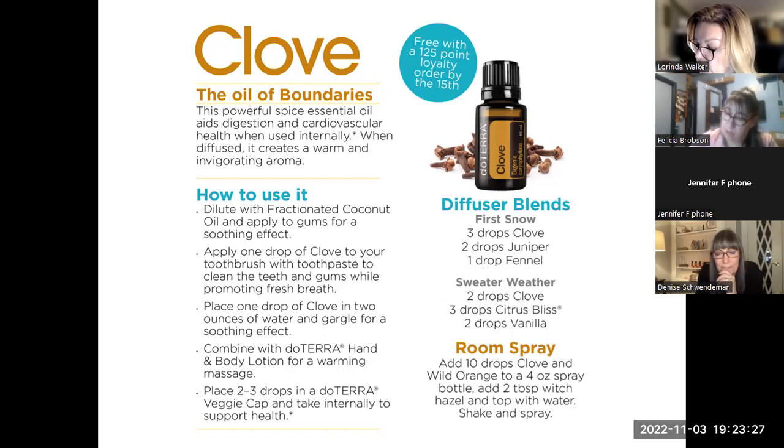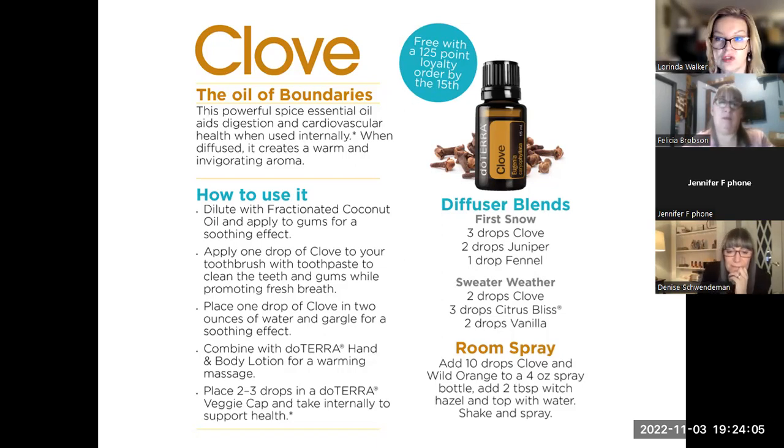Let's see, what else can I tell you about Clove? It's anti-infectious, anti-parasitic, antiviral, antioxidant. It is great for fever, gingivitis, also good for liver detox. So you can rub a drop diluted over your liver. It's also great for rheumatoid arthritis. And that's where I guess the massaging comes into play. So it's really good for massaging into affected areas, and it helps with pain, because Clove is a natural analgesic. So great for pain relief.